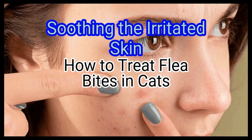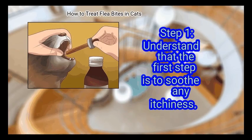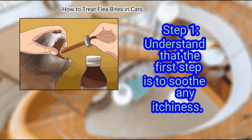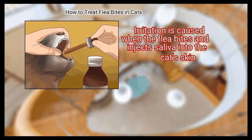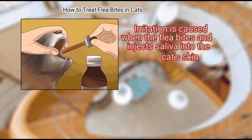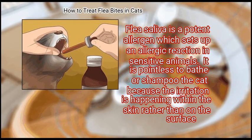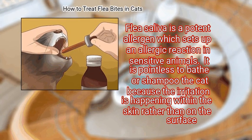Method 2. Soothing the irritated skin. First, understand that the first step is to soothe any itchiness. Irritation is caused when the flea bites and injects saliva into the cat's skin. Flea saliva is a potent allergen which sets up an allergic reaction in sensitive animals.